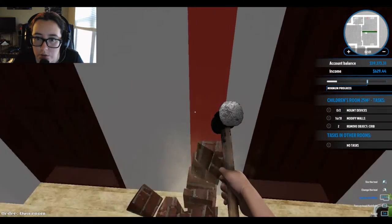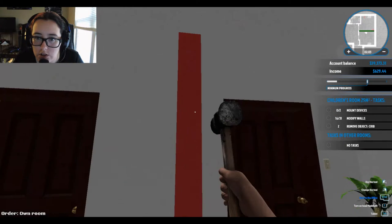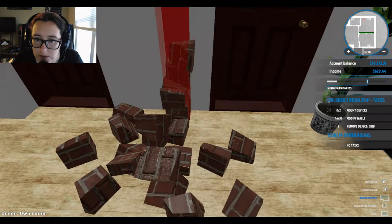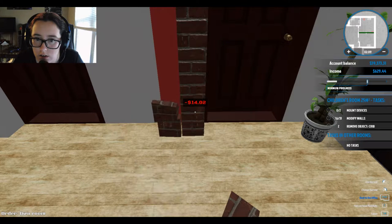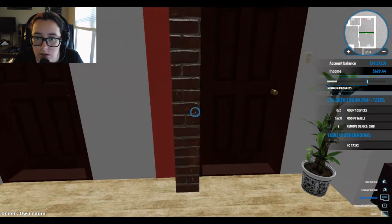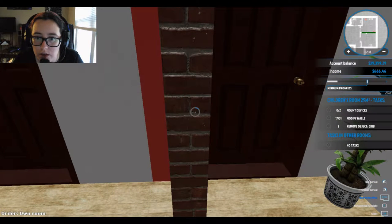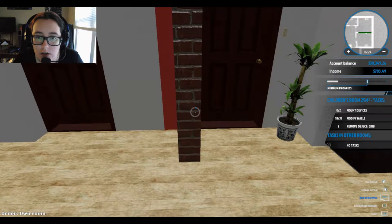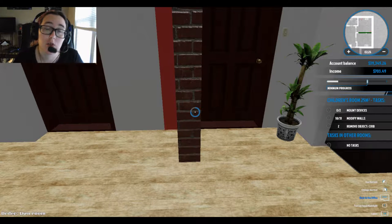You want this door to open right by the wall? Why is there just a red stripe here? God damn it. Alright, so build that. Build that. Holy cow. Building walls is really annoying.